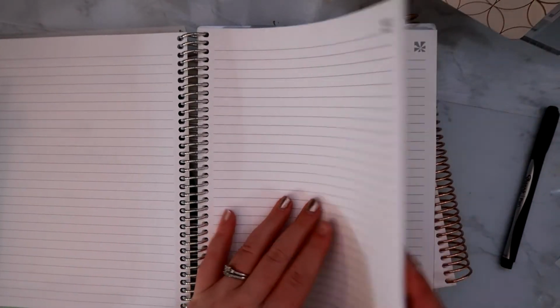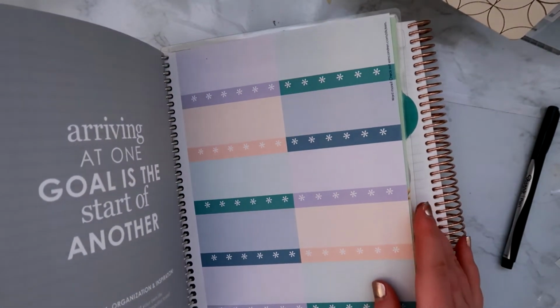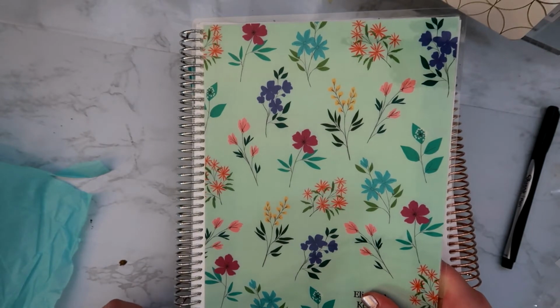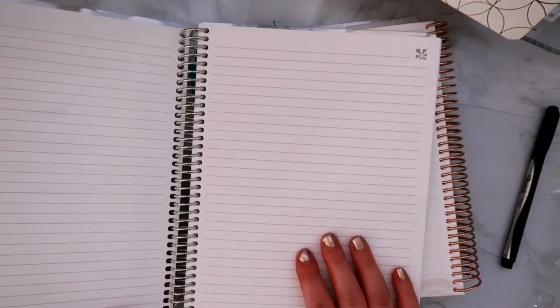I love these. You get tons and tons of pages. I don't think there's anything in the back. You do get a sheet of stickers. I don't typically use them in my notebooks, but they're there. So yeah, that's all this is. It's just a neutral notebook. And I'm not sure yet what exactly I'm gonna use it for, but you never can have too many notebooks. And I wanted this cover so bad, so that's why I picked it up.